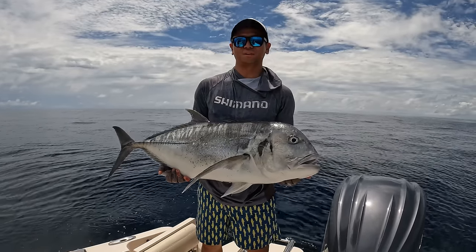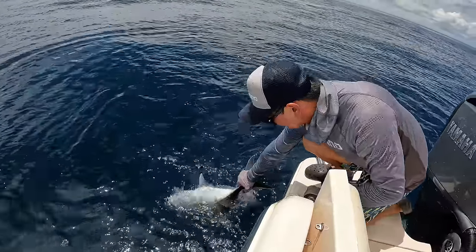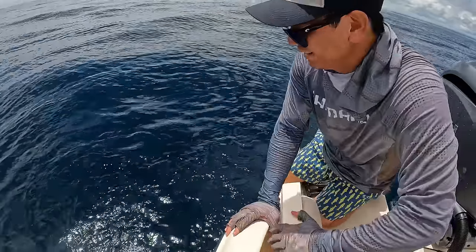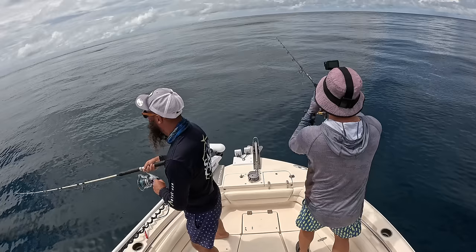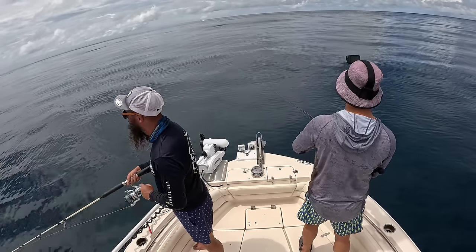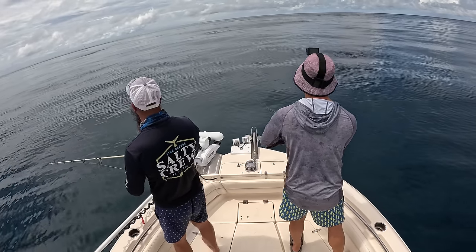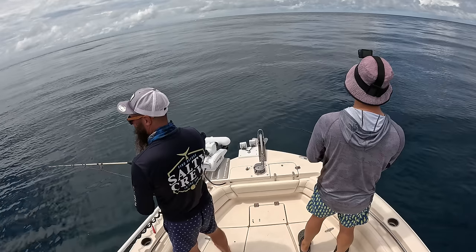So, going to see if we can get the boys on some. And then we'll probably jump in the water, just give him a good swim. Feel that kick. All right, off he goes. Nice. All right. Just on the edge of that fusilier school. Did you see that? Yeah. Big tail.